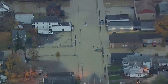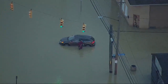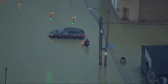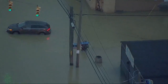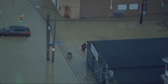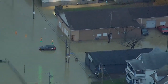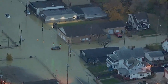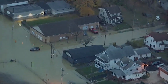And up here in Sky Fox, while we were waiting to do our hit, we witnessed a woman walk over to the car and get the driver out, put her on her back, and piggyback her down Benwood for about a block out of the water. Sign this woman up. I mean, holy mackerel. It's impressive. Kudos to you, whoever you are. She walked her down the street, out of the water, and the car is still there. Fortunately, the driver got out.